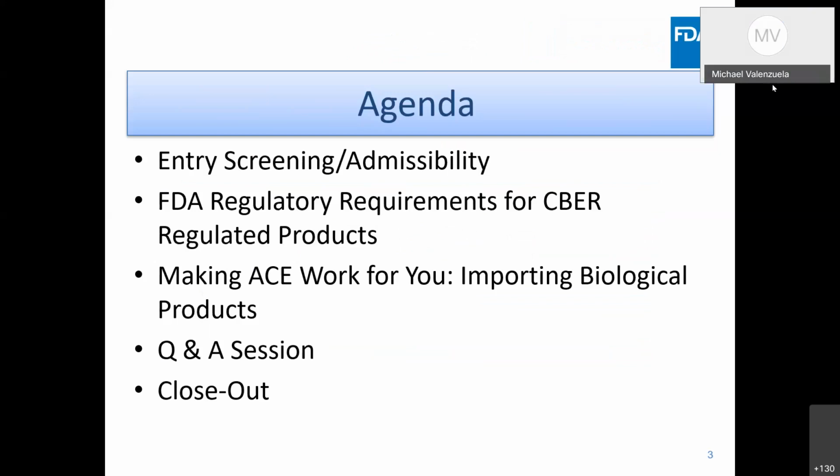So my agenda today is that I will be covering the general import entry process, entry admissibility, and regulatory requirements of CBER or biological products. And then we'll talk a little bit about the requirements for entry later on. If there are any questions that I am not able to address at this time, there's an email address at the end of the presentation where you can send inquiries, especially for imports related to FDA regulated biologics.